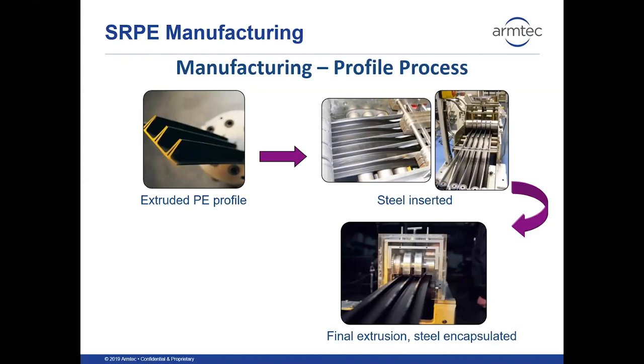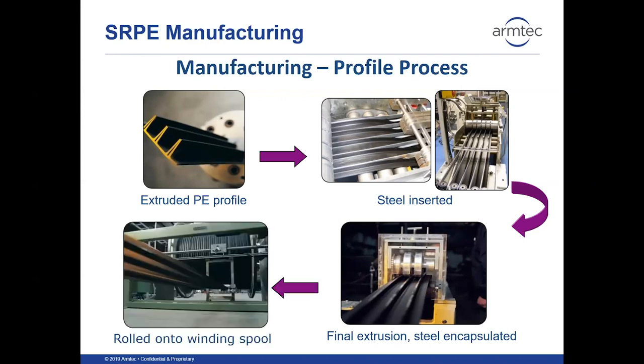It will be used for what it does best, provide strength to your pipe, and it will be protected by HDPE because HDPE will do what it does best. It is an inert thermoplastic material that can be used in the widest pH range in the market, for example from 1 to 13. So you know that your steel is protected for the longest time possible. Once the profile has been fully encapsulated, it is then stored in big coils. This way you have coils of profile at your manufacturing facility that you can draw from to make the pipe.